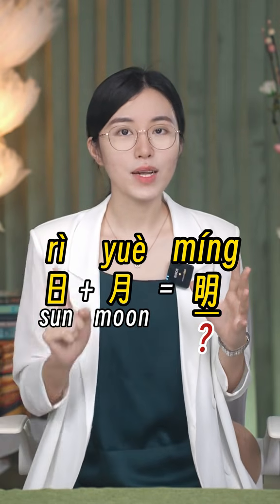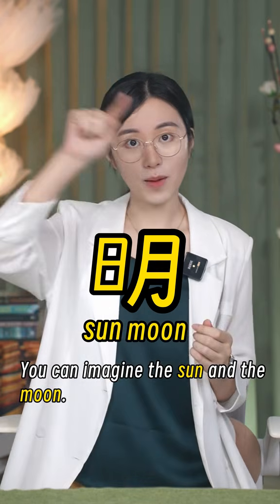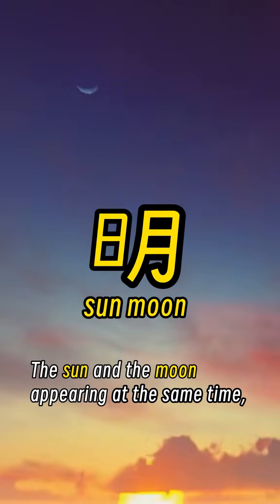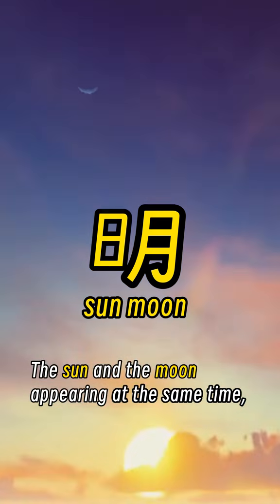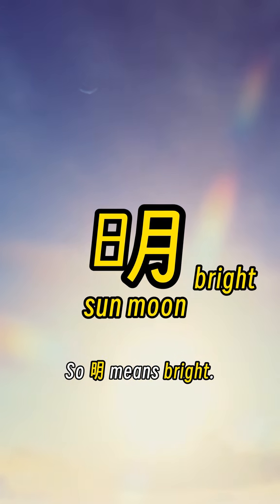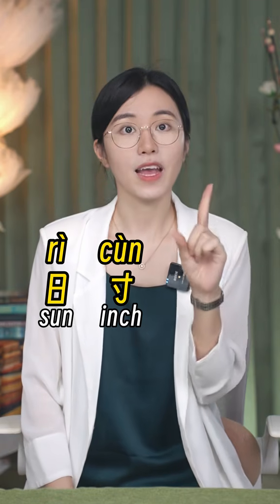明. What does 明 mean? You can imagine the sun and the moon. These two characters, the sun and the moon, appearing at the same time and the sky being extremely bright. So 明 means bright. Now a new character, 寸 means inch.